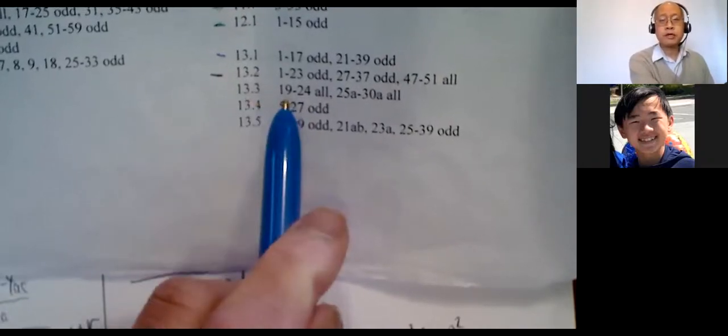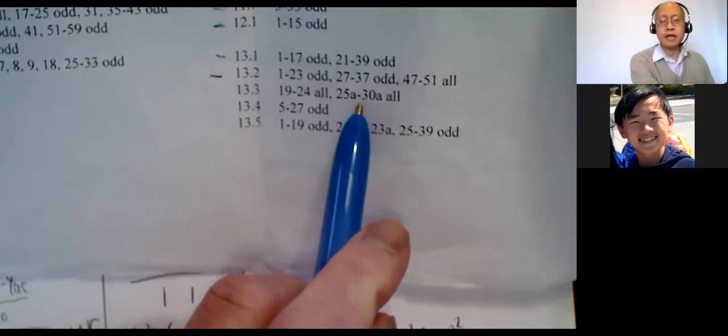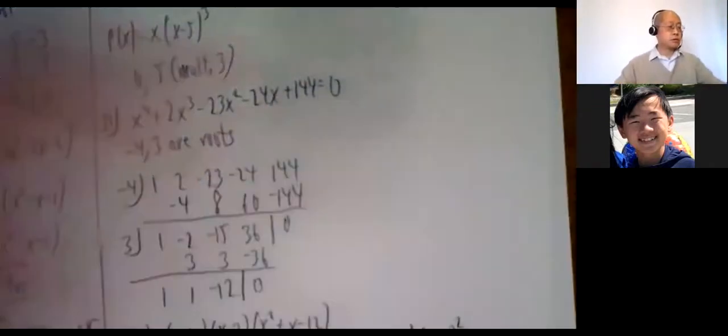So 13.3, 19 to 24 all, 25A to 30A all, what is that about? Okay, it's kind of like the same thing, but we're building up a polynomial, so to speak.